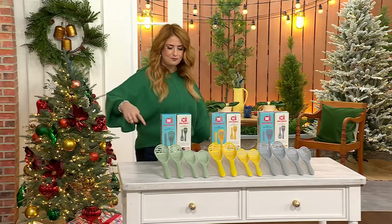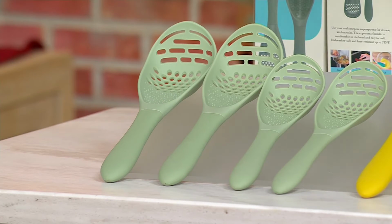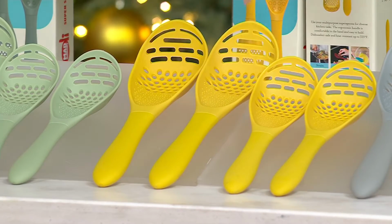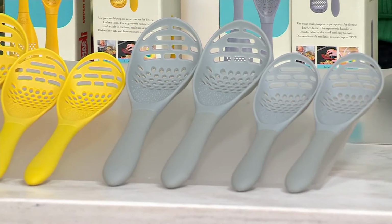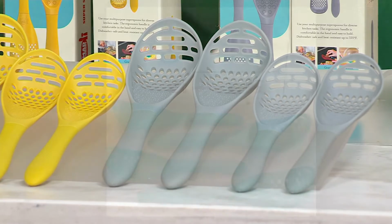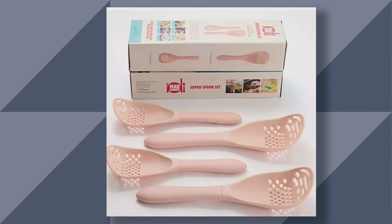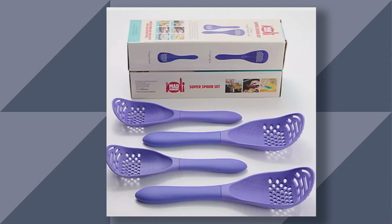So let's talk colors here. This is your set in the sage. This is your set in yellow. Oh, I'll get that, don't worry. In the yellow. Wow, I'm really taking them all down with these sleeves. This is the set in the gray, but there's a lot more on QVC.com that I would love to take you through. Here is your set in aqua. There's your pink, which is a really light, beautiful pink. There's red, violet, and that's all she wrote.